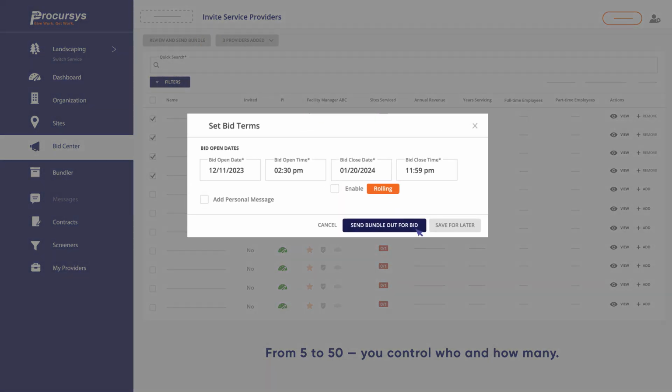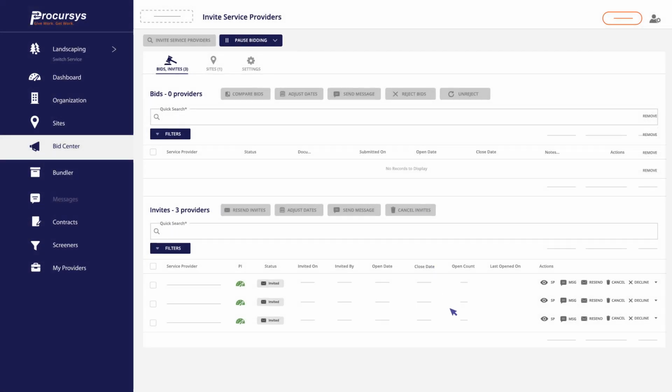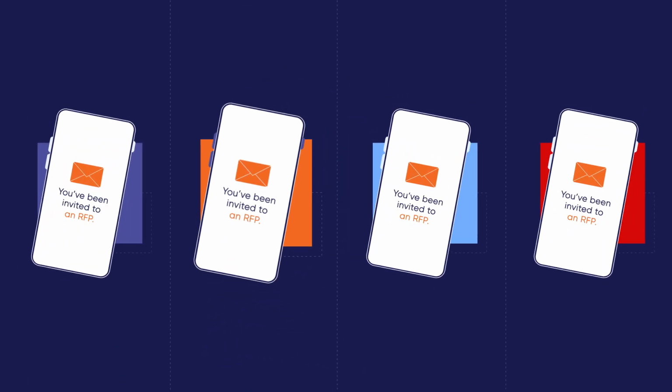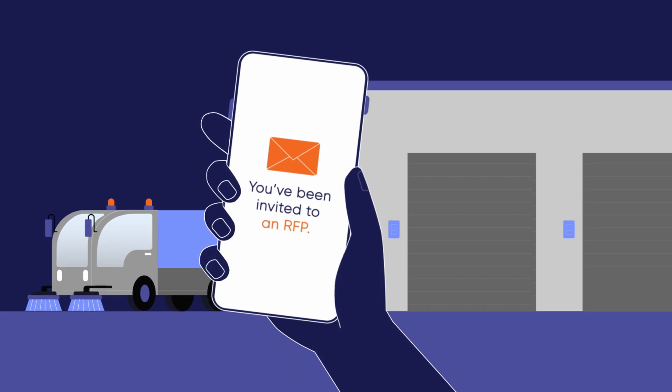It's as simple as clicking a button, and it's sent. And no more phone tag. You and the vendors are connected in real time, so you can reach them where they are.